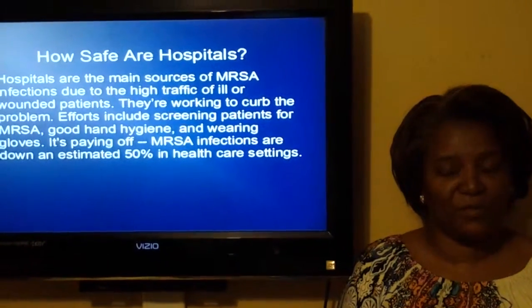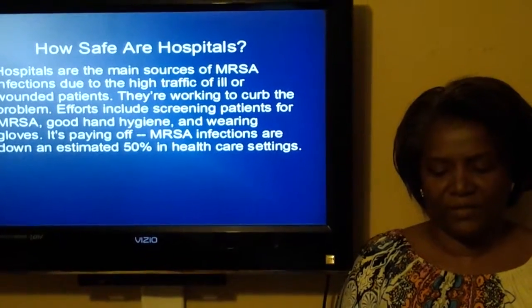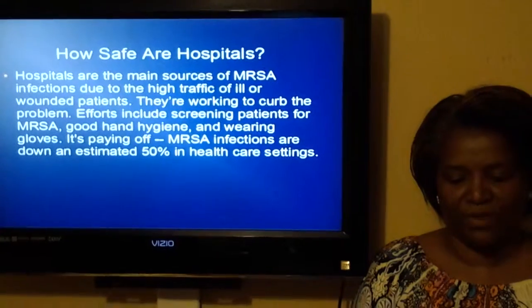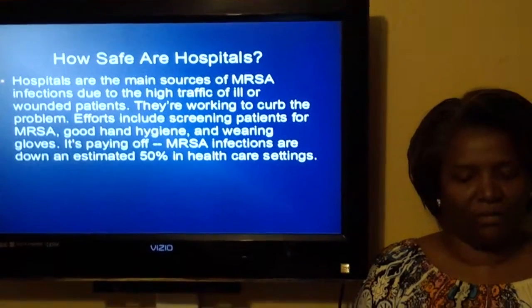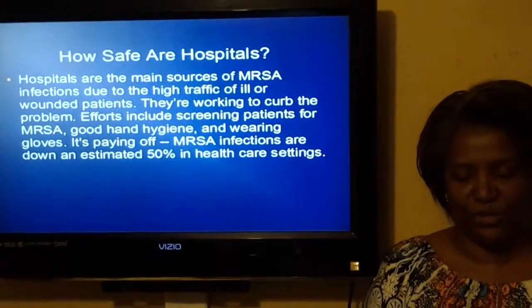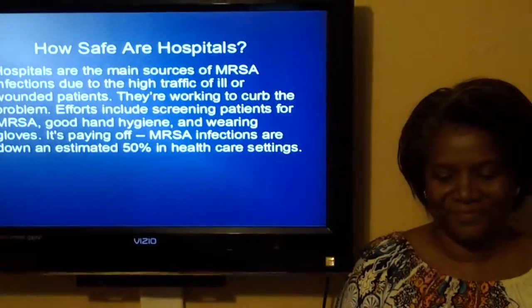I'll say the hospitals are full of MRSA due to the high traffic of illness and wounds that exist in the hospital, but it can be decreased by using good hand washing. It's okay to ask your nurse to wash their hands in the hospital prior to touching you.